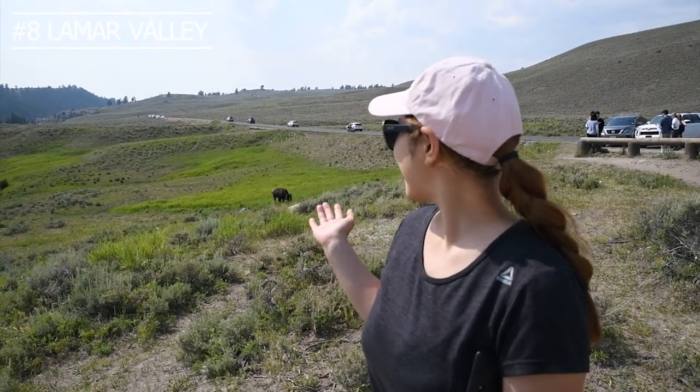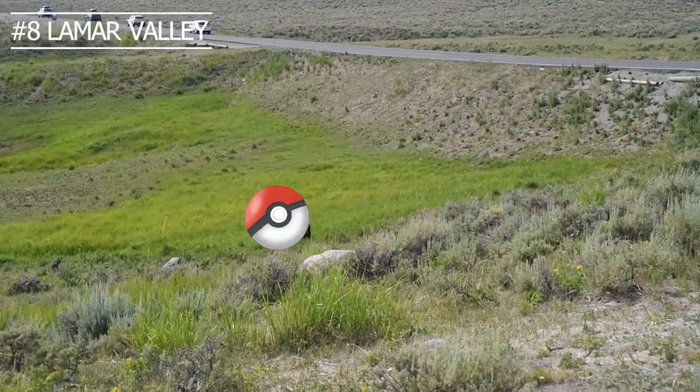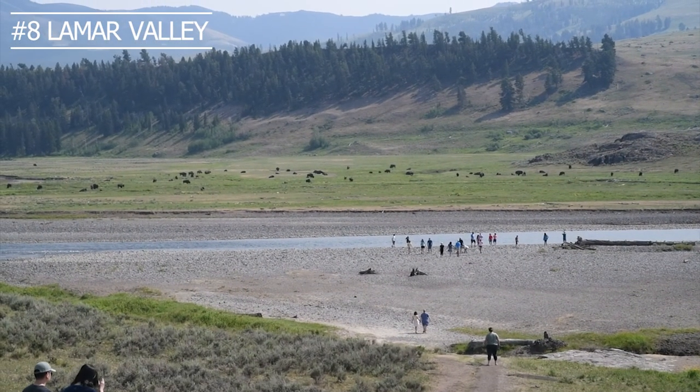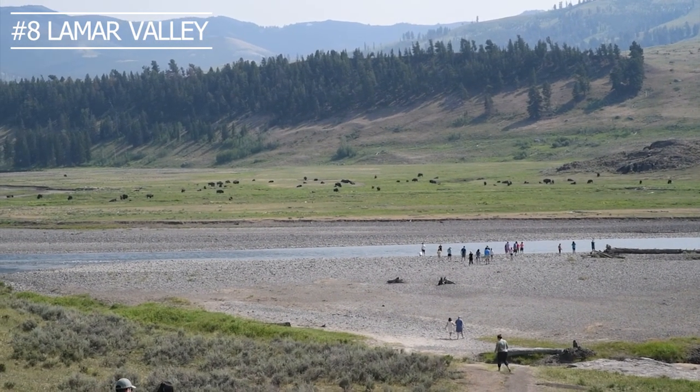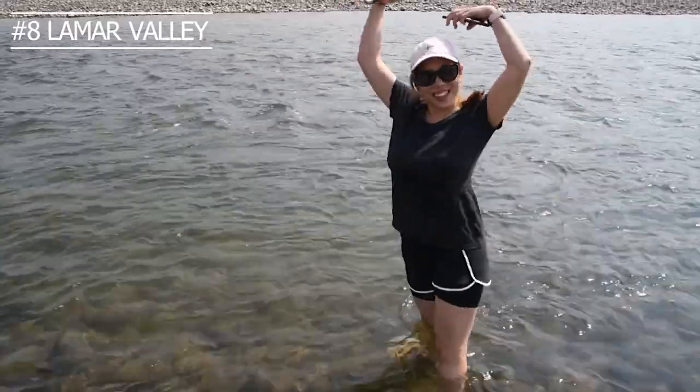Okay. This is my new Pokemon. Bison. All the people watching the bison there. They're still pretty far away, so we just hung around the river.